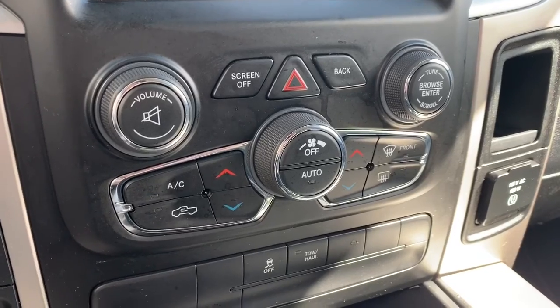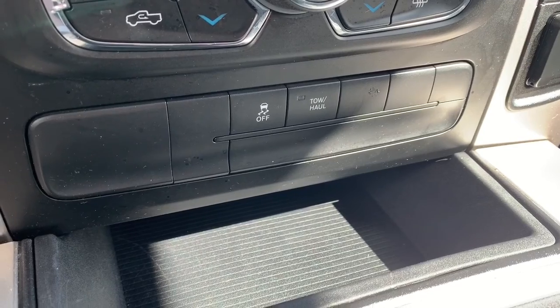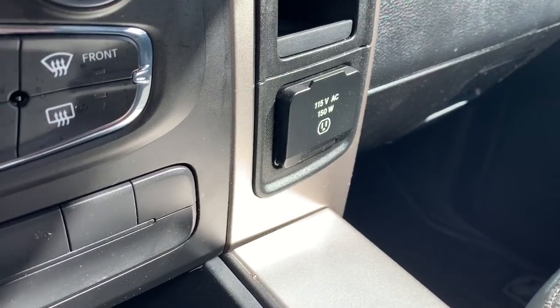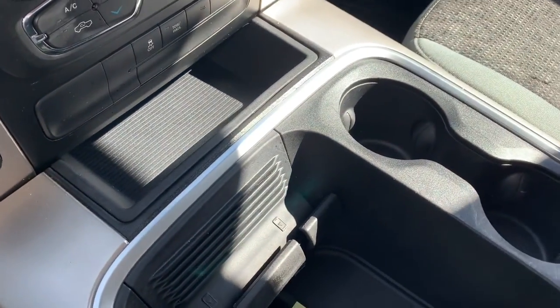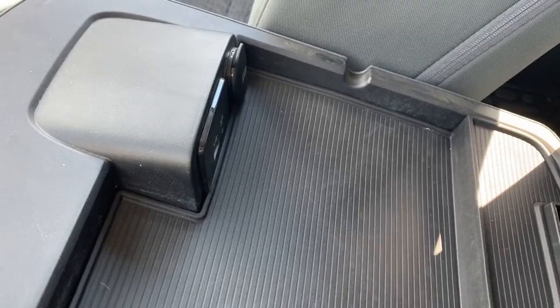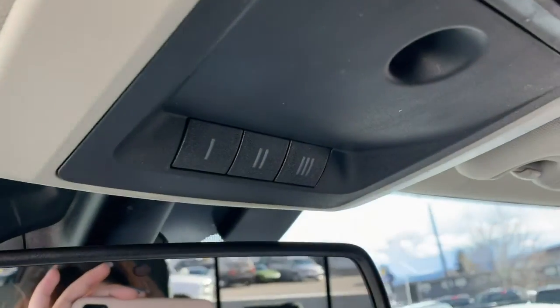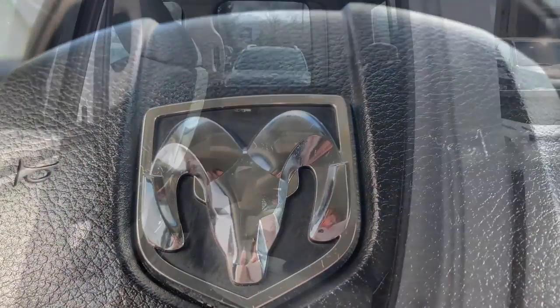Further down you have your dual climate control with front defrost and air conditioning. And then at the bottom there you have your traction control and your tow haul mode. Over on the side you have your 150 watt plug-in. And then you have your 4x4 options there. And then a 12 volt DC plug-in tucked at the bottom there. In the top part of your center console, you have your USB and auxiliary plugins. And then in the bottom, you have tons of storage space. Coming up to the top, you have your universal garage door opener with 3 settings, and then your power rear sliding window. So stick with me and I'll show you the rest.